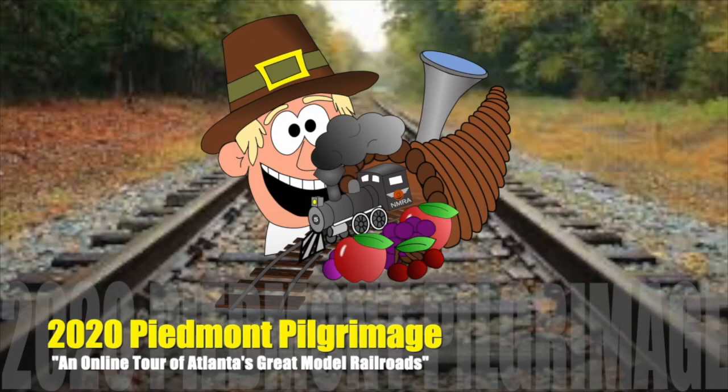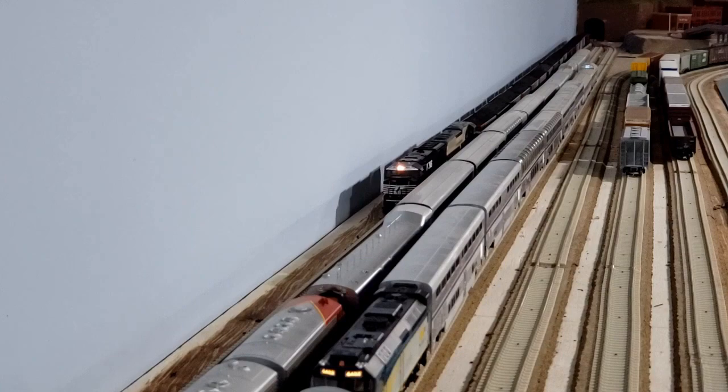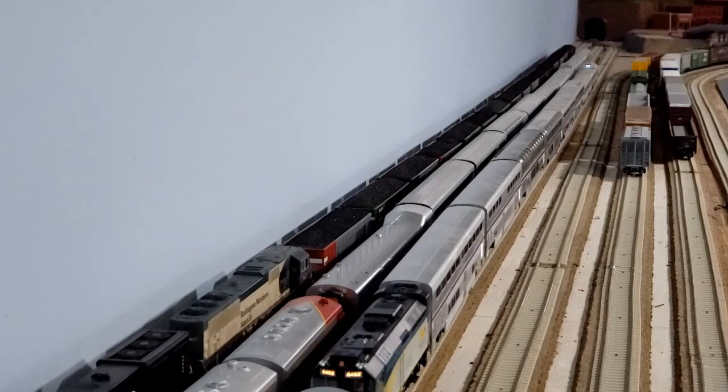Welcome to Perry Lambs, Utah, Colorado, and Western Railroad. A Class 1, transcontinental railroad formed via mergers and acquisitions over various years, starting in the mid-1800s in Colorado. The railroad now carries rail traffic to and from both the West and East Coasts and serves most of the United States.